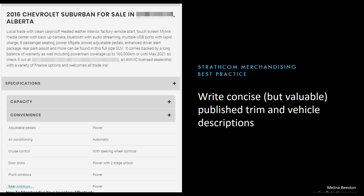Is it 8 or is it 7? Does it have the bucket seats? Does it have the bench? Telling them in the published trim about something like that is a major differentiator versus repeating the exact same thing from the published trim in the first two lines, because the first two lines typically pull through in your descriptions that syndicate anyway.